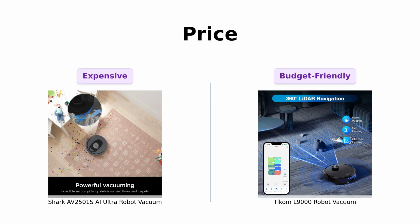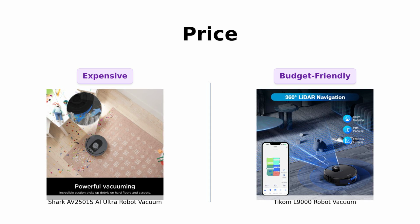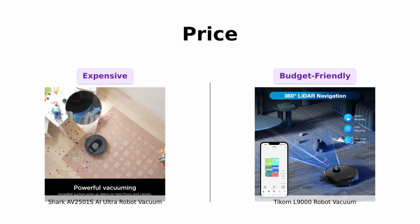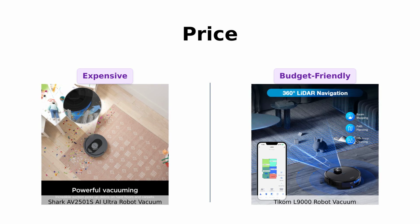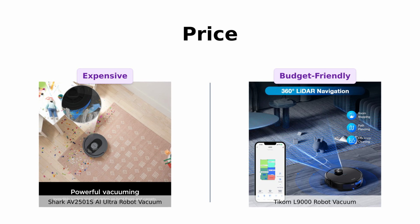First up, let's talk about the moolah. Shark here will set you back $549. Yep, that's more than my entire college fund. Meanwhile, Tikom is a cool $249, almost like it's on a permanent Black Friday sale. So if you're looking to save some green, Tikom might just be your new best friend.